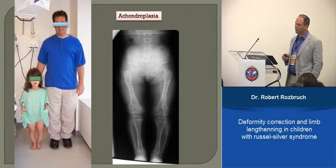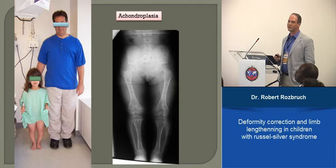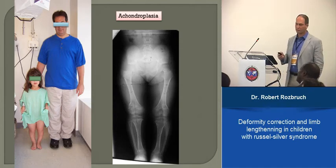And then I just want to follow up with an example of an achondroplasia case. You know, you get attached to these patients, especially if you've been treating them since they were little. So this is a different approach than what Dr. McKenzie showed. This was very much a stature lengthening approach.